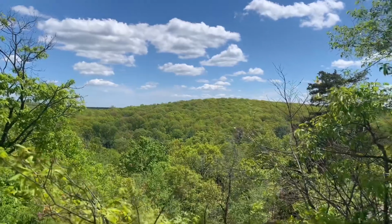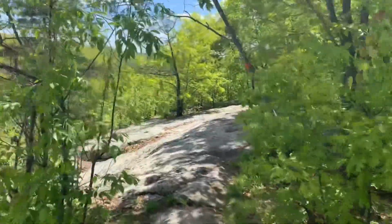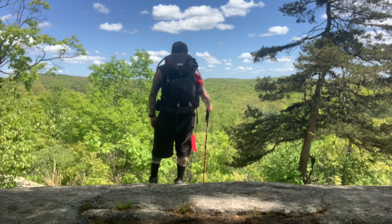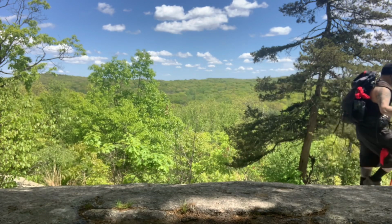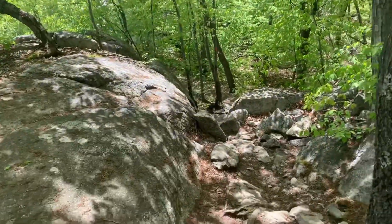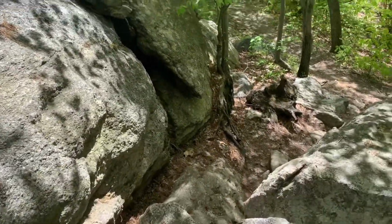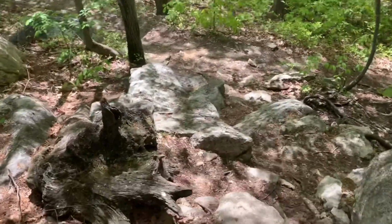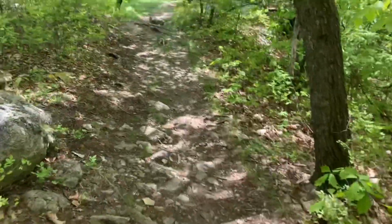This is one of the nice views on this section of the hike. We're gonna follow this Orange Trail down to the reservoir. Steep little down section here. Shimmy way down. Cool. Back on the trail.